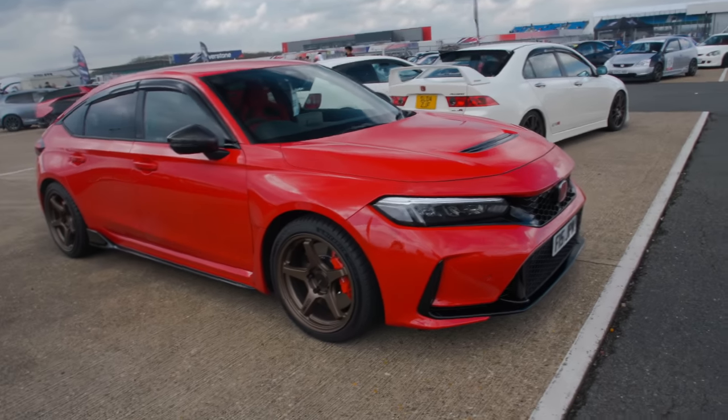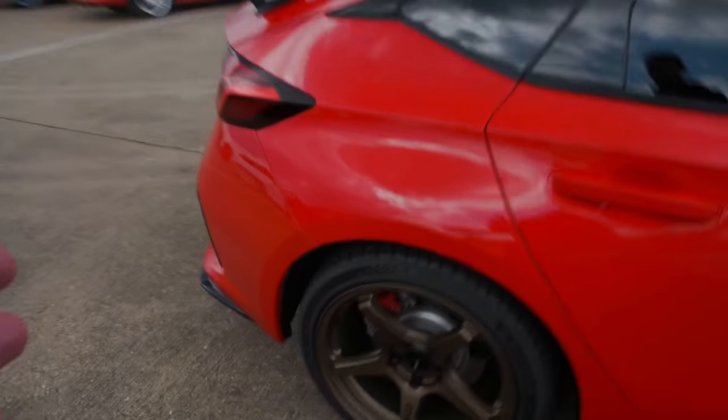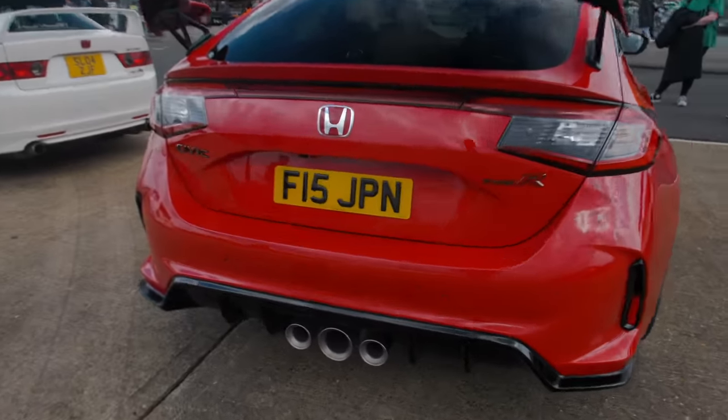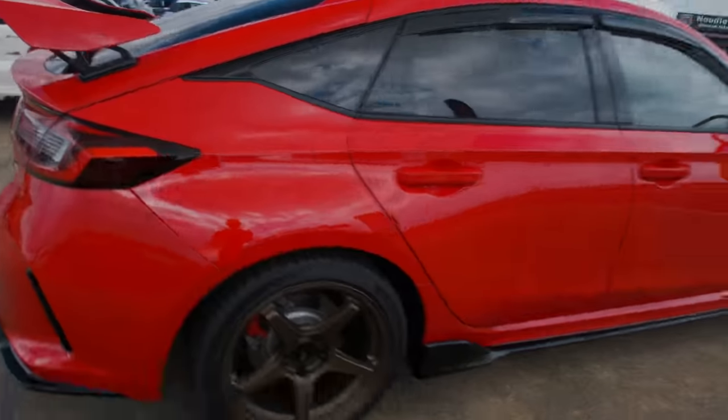This is actually the first FL5 I've seen running any sort of different wheel spec in real life. So cool to see the Enki wheels on this. First time I've seen a red one as well. The number plate is so sick, FL5 Japan. Yeah, I do really like these. This is one, if I had to buy a new car, this would be one of them.